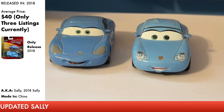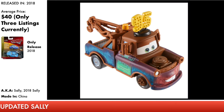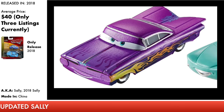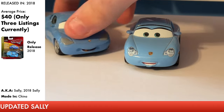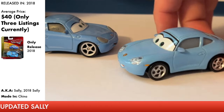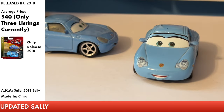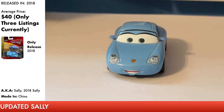This Sally comes from a really strange period of the Cars Diecast line where they were trying to update a bunch of the main characters and then just kind of stopped. We saw this with Mater and Flo. The only Radiator Springs car that consistently has updated variants released to this day is Ramon. But due to just how inaccurate the original Sally is, a lot of fans really want this updated Sally to come back and be the norm, and are very confused as to why this hasn't happened. But hey, at the very least, she is out there if you want to buy her online, but she does go for a good deal more than a regular Sally does.